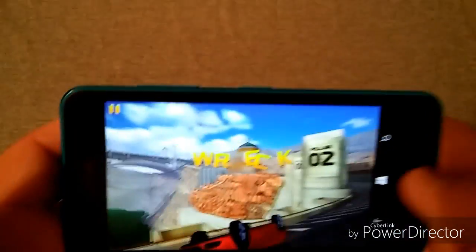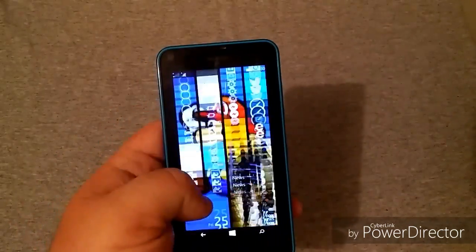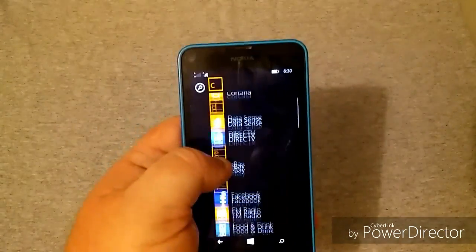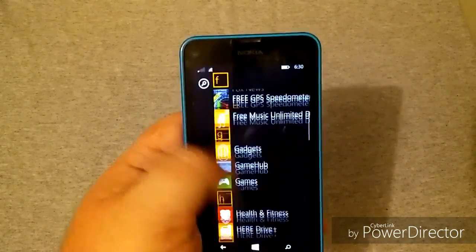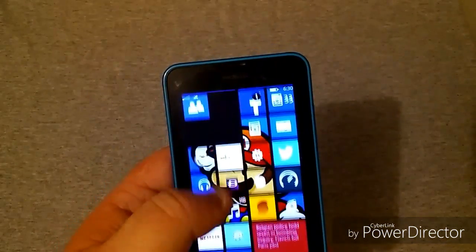until it hit that wall. But you get the point. It does do really well. Like I said, the scrolling does really good. The menu here looks really good as well. It's just very smooth. We'll go into the settings here for a minute.